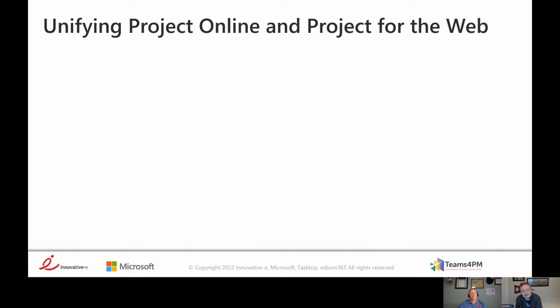Right. And I think it's worth mentioning that these two names sound very alike. Project Online is Microsoft's offer that they've had available since 2013, which is the cloud-based Project Server product. It's available as an extension of your Office 365 licensure and tenant. It's really enterprise level project and portfolio management capabilities, with use of the Microsoft Project Desktop tool to directly connect that desktop project plan to Project Online and make that centrally available.